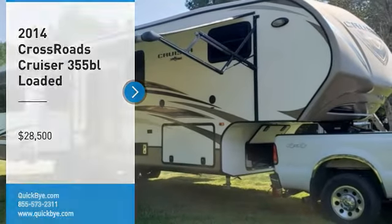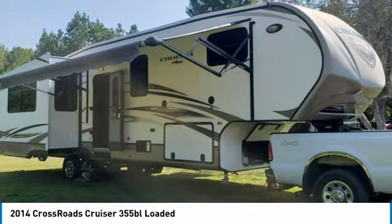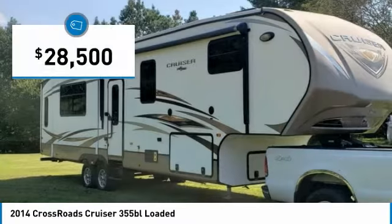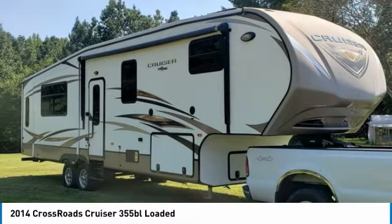Crossroads Cruiser 355BL loaded for sale in Bumpass, Virginia 23024. Get ready to experience quality residential living right by the campsite with this 2014 Crossroads Cruiser 355BL loaded. This fifth-wheel RV is ready to make your traveling dreams come true.